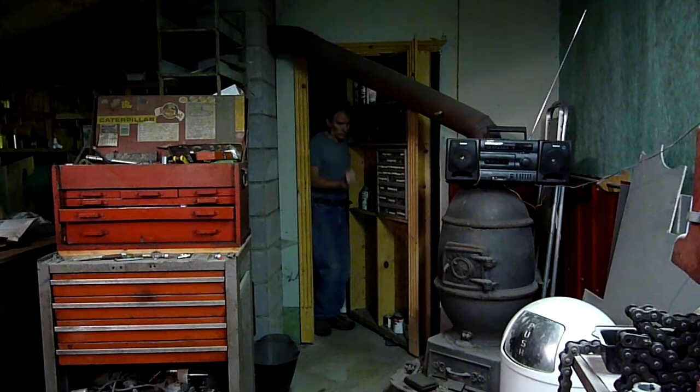Okay, I had to turn the big air compressor on. It's back in the secret room, so I think we can get started now.